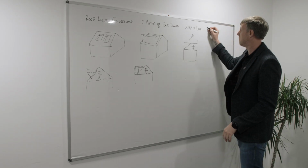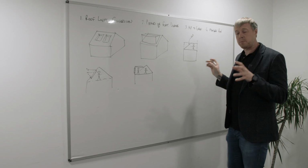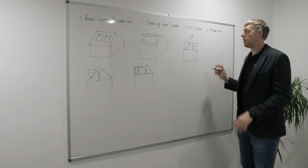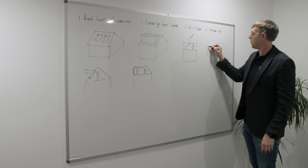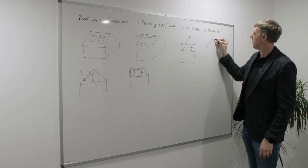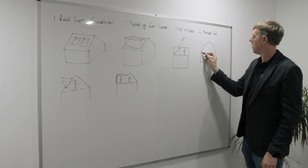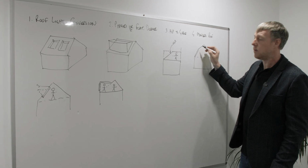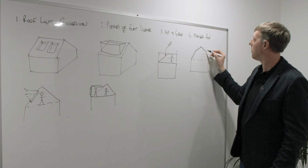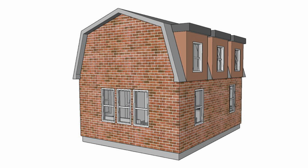Now the fourth option is what we call a mansard loft conversion. And this typically comes from the style of roof that it is. A mansard roof, the roof will run like this. This is your roof area, so the roof goes up on an angle and then goes up on a further angle at the top. Now these make great spaces, although these are more common in certain areas of the country, especially in London.